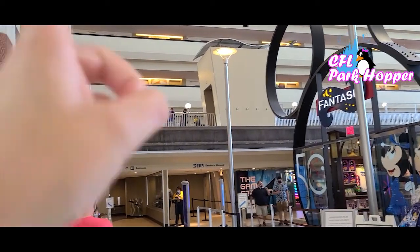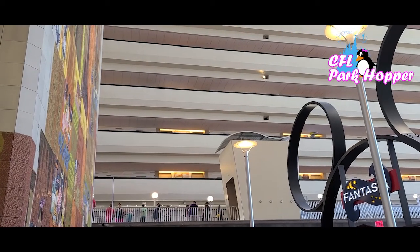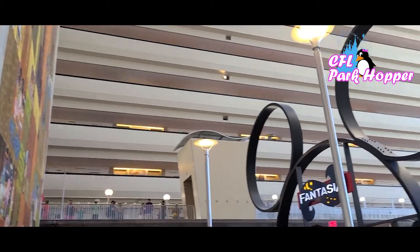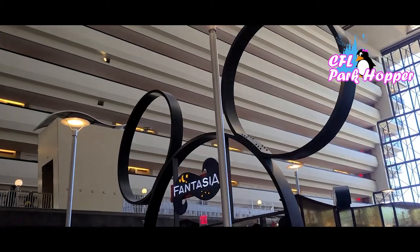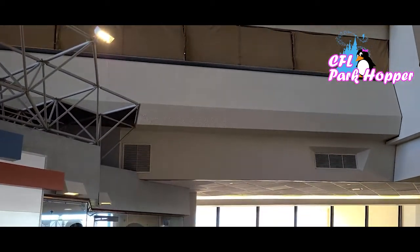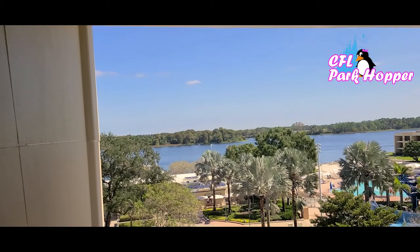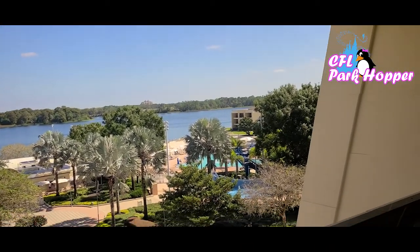So if you're staying on this side of the resort over here, when you go into your room, your windows would face the Magic Kingdom. The Magic Kingdom is straight out over here. If you are on this side of the resort, your room then faces Bay Lake. And I'm going to come show you what Bay Lake looks like. It's right out these windows right here. So here is Bay Lake, and there's the pool area down here.